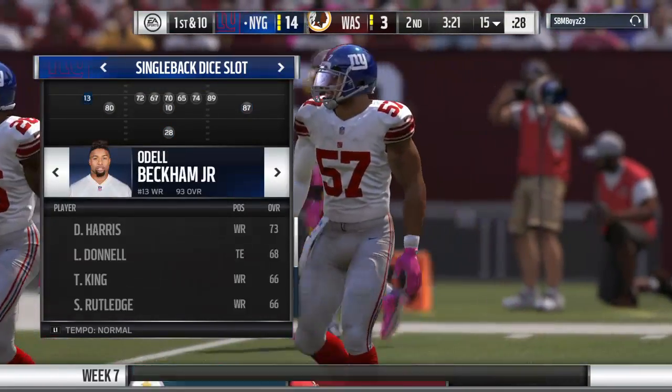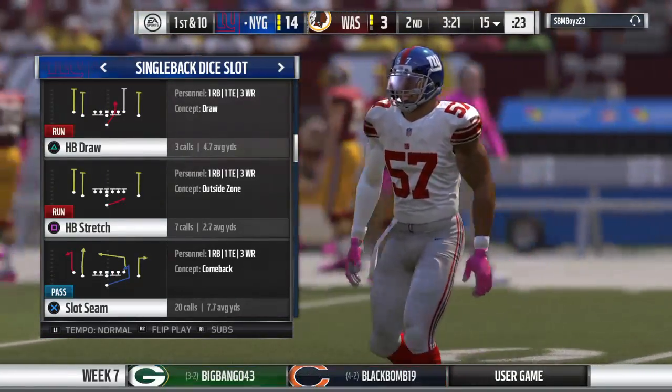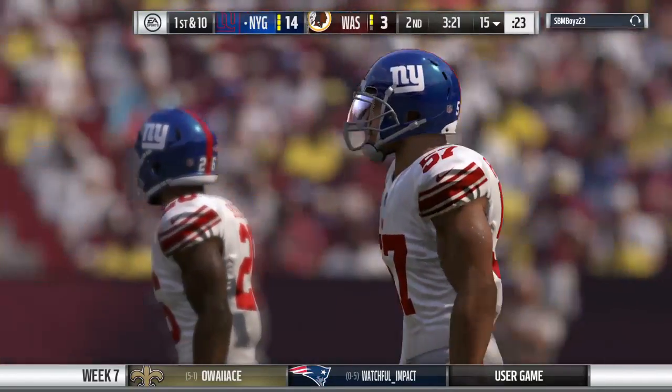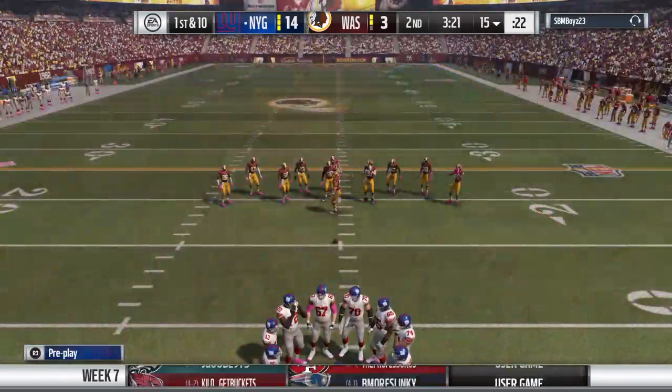And confidence is powerful, isn't it? When you've scored once, you feel like you can go back out there and get it done again. Doesn't matter what the defense throws at them. They feel like they're in a groove right now, and they want to get out there and show it. Yeah, hoping to stay in that groove here this go-around.